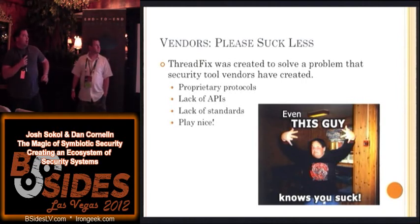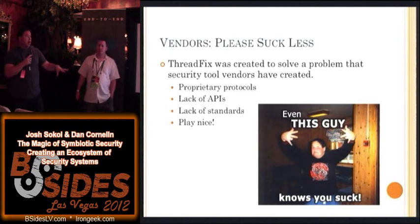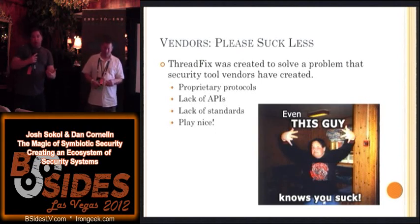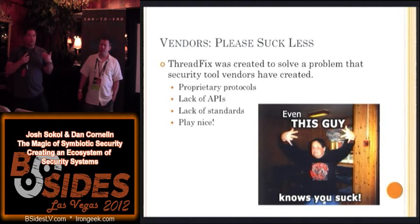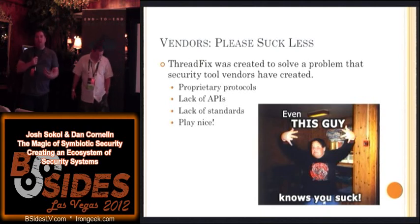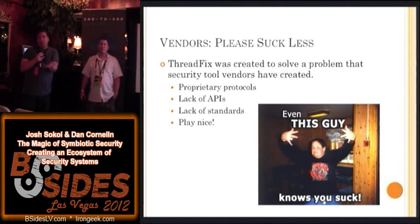Okay? So from the vendor perspective, hopefully less proprietary protocols, more APIs. Dan had mentioned ThreadFix actually has its own API, so you can actually get symbiotic with ThreadFix, and it's not just doing all the stuff within its silo. It branches out as well. More standards, like she had mentioned back there. It sounds like there's a great standard around that. And in general, play nice. Vendors can leverage the abilities of other tools in order to improve their products. Vendors can be experts at the things that they want to be experts at and leave expertise in other areas to the other tool vendors, right?